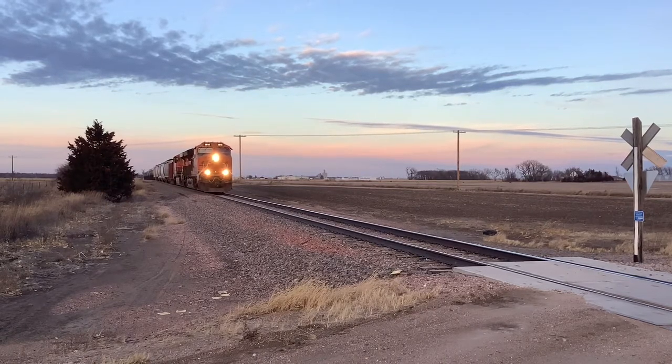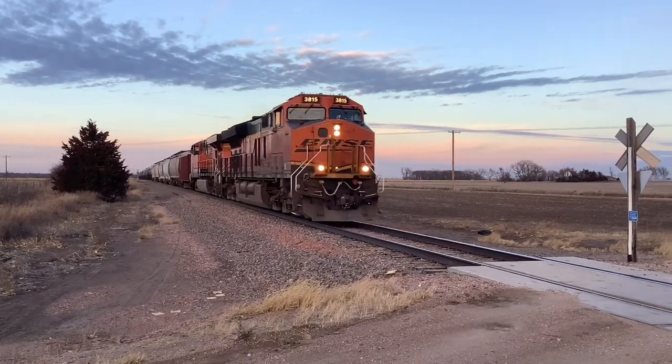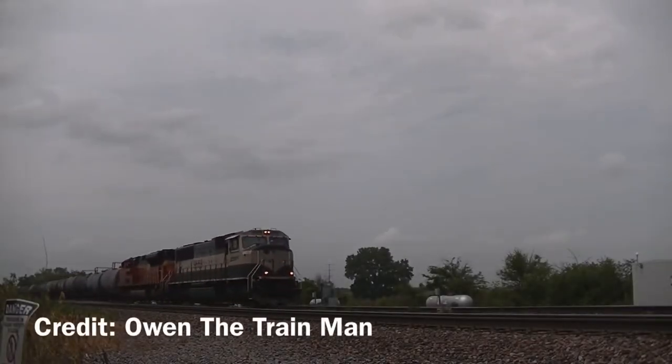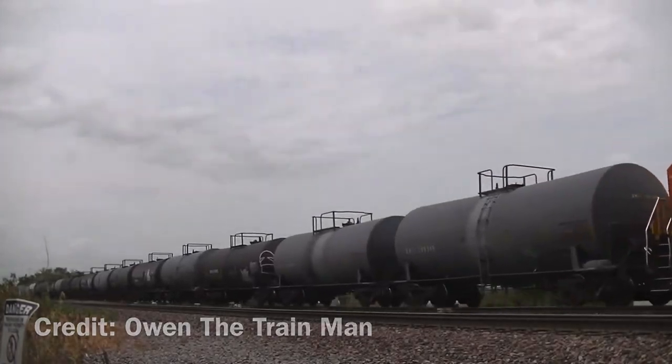BNSF-L-HLA-842, more commonly known as the ADM turn, is a BNSF local that runs once daily or six times weekly, originating and terminating at BNSF's Hobson Yard in Lincoln, Nebraska. Although they don't have a set schedule, they do tend to leave Lincoln in the morning and return sometime in the afternoon, depending on how long it takes them to work Columbus.